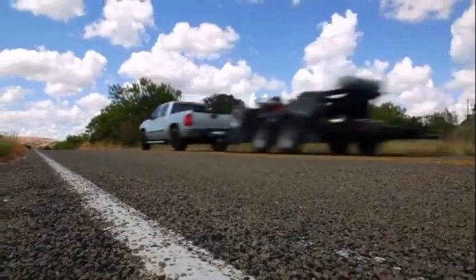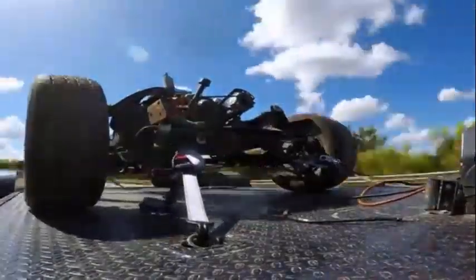So we've loaded up the chassis, and we hope we find it. If we can sell it, great. If he knows somebody we can sell to, even better. You know you're going somewhere far when the address you're given is coordinates. Yeah, we're off the grid.